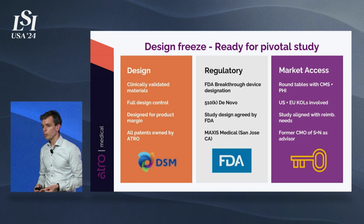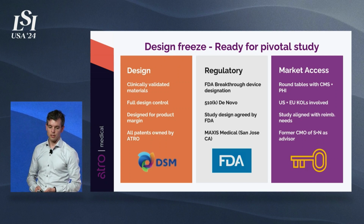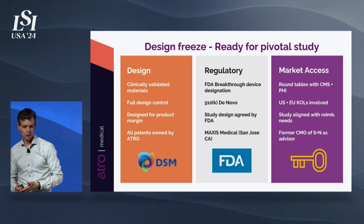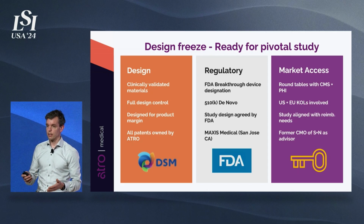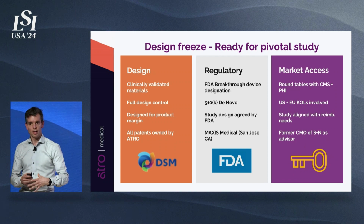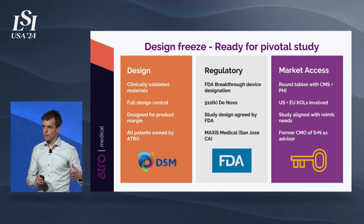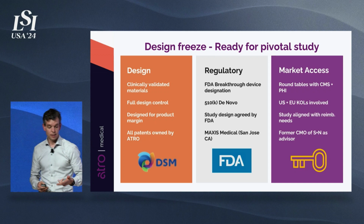We've also been working on the market access because we realize that there's no reimbursement out there yet for this device. But we had roundtable discussions with CMS, with Cigna, Aetna, Blue Cross, Blue Shield. We've involved the US key opinion leaders, so Hospital for Special Surgery, Mayo Clinic, Brigham and Women's, UPMC, they're all involved. And we're aligning our pivotal study to meet the clinical needs, the reimbursement needs, and the FDA's needs.